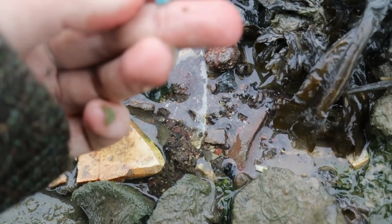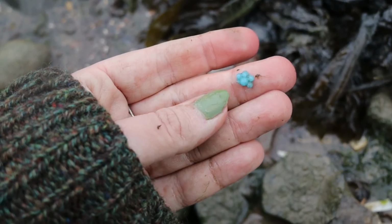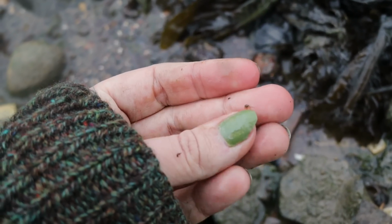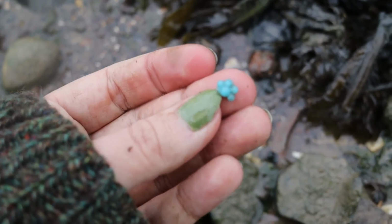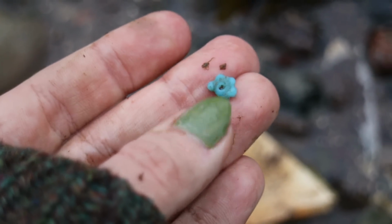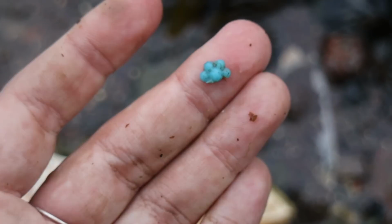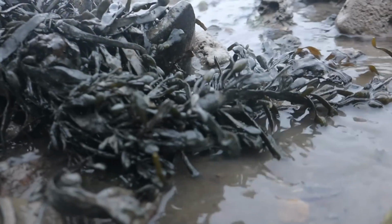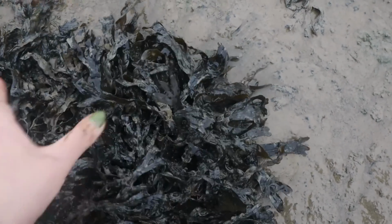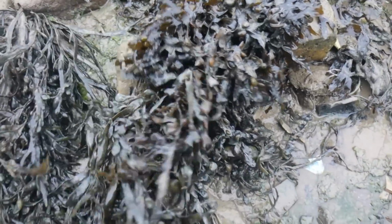Oh, is it broken? Oh no! That is the end of a hat pin, and unfortunately it's broken, but it would have been the most beautiful little blue flower. Gosh, what a shame that is. It's beautiful and we'll still use it as a flower for the doll's house. Just a shame it's missing two petals. Quite hard because there's so much seaweed.